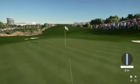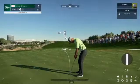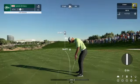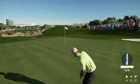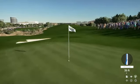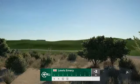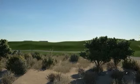This putt is for a spot inside the top 10. Get in. Oh, that's absolutely perfect. And that will take him to 2 under. Why not take another look at that effort?